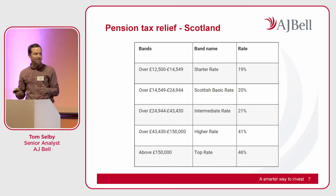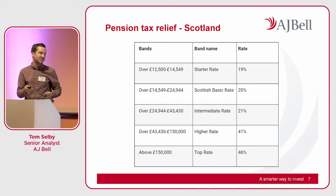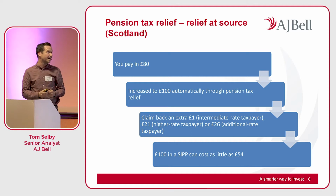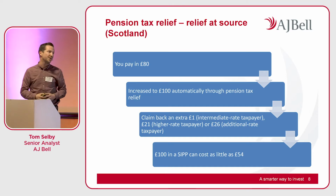Now, regardless of the politics of that decision, it does have an impact on the amount of pension tax relief different people can get. So if we go back to the first example, looking at a relief at source scheme, this is where the tax relief is claimed on your behalf by the pension scheme. So if you're in a SIPP, for example, this is how you'll get your tax relief.